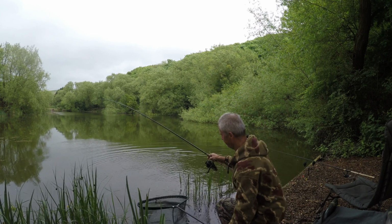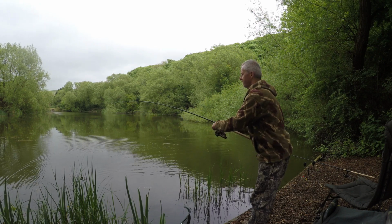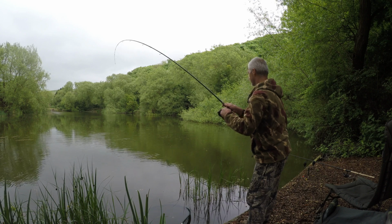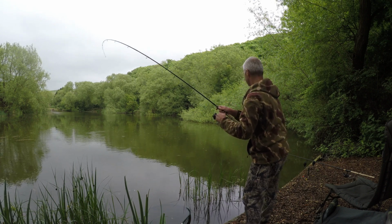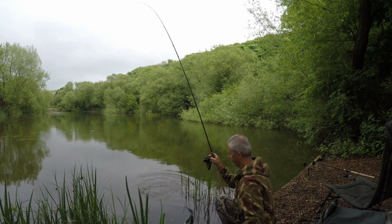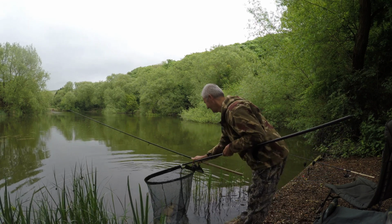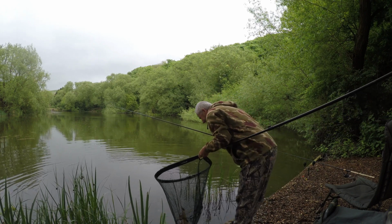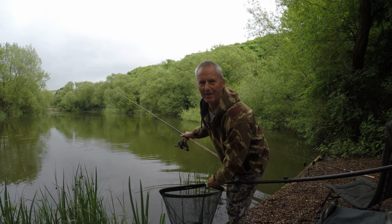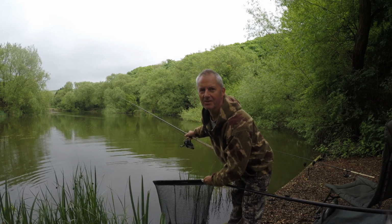Yeah, looks a better one. Virtually swam in the net for me. Yeah, that's a better one. It's a good 5, probably approaching 6 this one. So finally got a decent one.